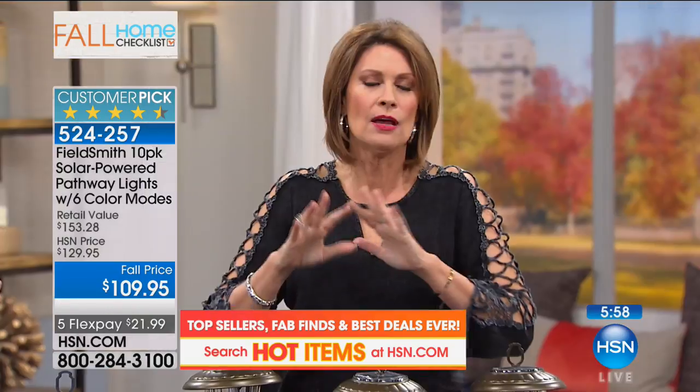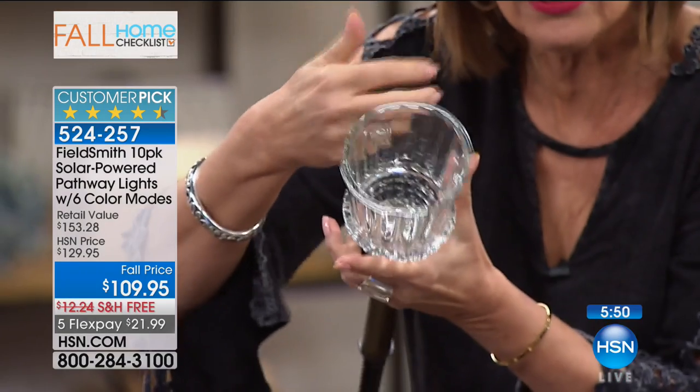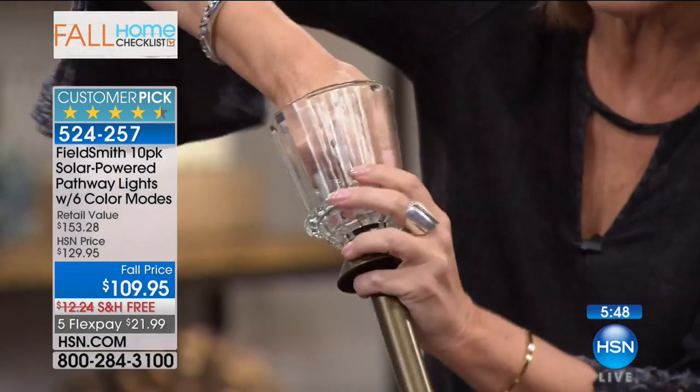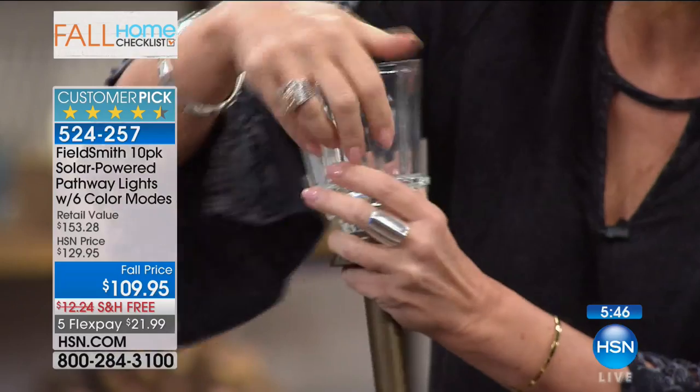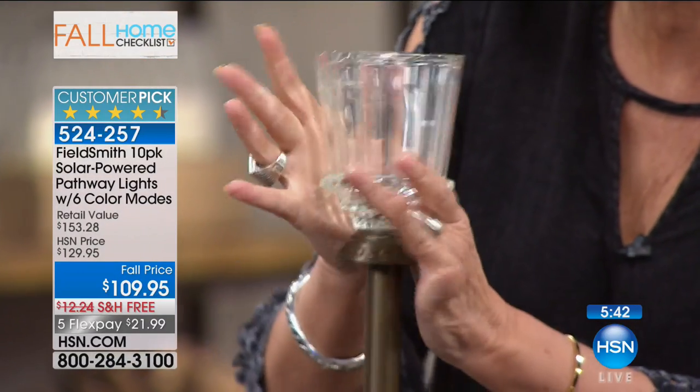And that customer pick really says it all. 4.5 stars. The quality, exceptional. Look at the way that these are constructed. Look at the thickness of that glass, which means you're going to be able to get in there. So if it does get a little dusty or whatever, you clean these, and they are going to look fabulous.